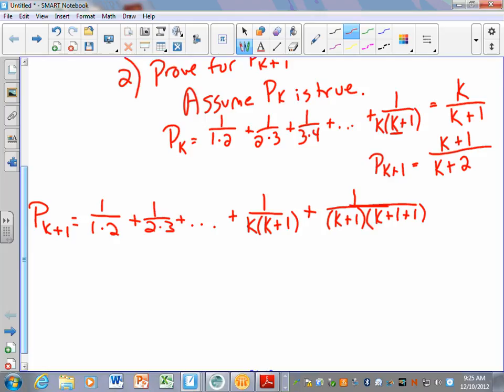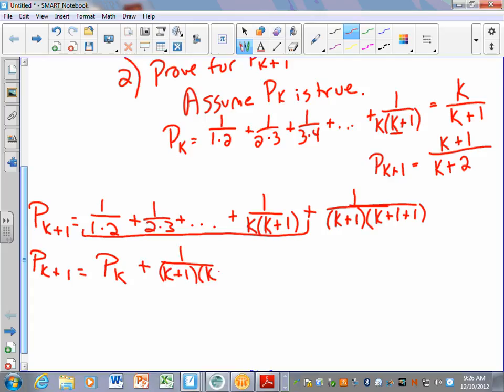And every single time we're trying to add this together, if we did not assume that p sub k was true, we could not finish this proof. But because they gave it to us, we can now go back every single time and replace all of this with P sub k. So every time I can write that as P sub k plus my next term, which is 1 over k plus 1 times k plus 2.